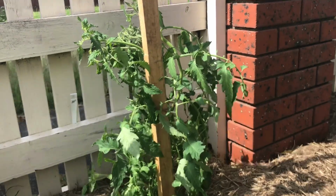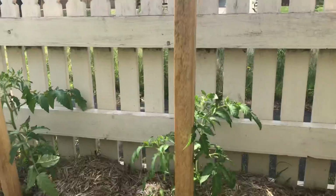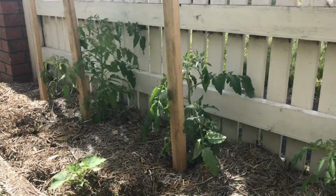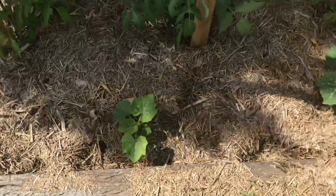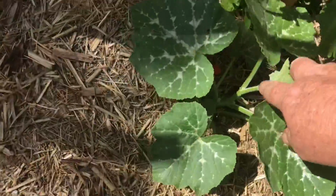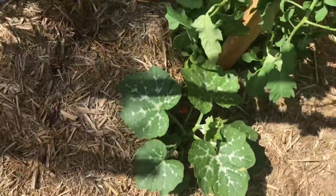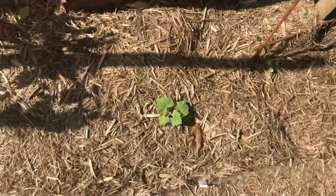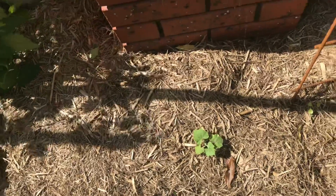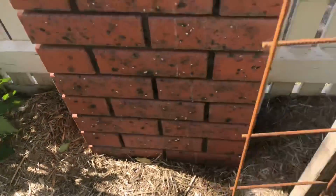So I will go through and tie all the rest of these fellas up once we're off the video. Hey, grandma pumpkins, they are doing great. This one's starting to send out runners, which is awesome. This fella here is struggling, but I mean, he struggled the whole way through, so we'll see what happens.